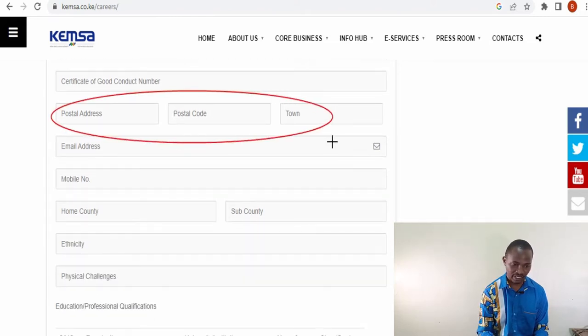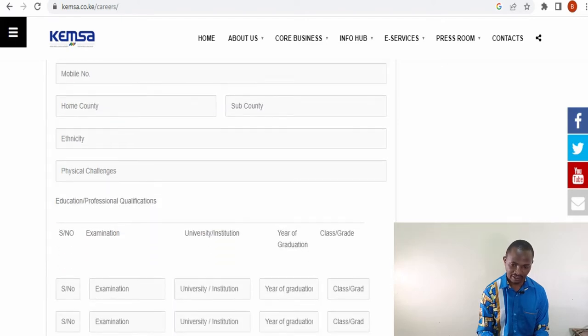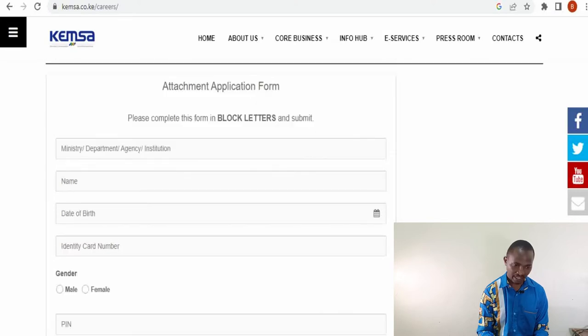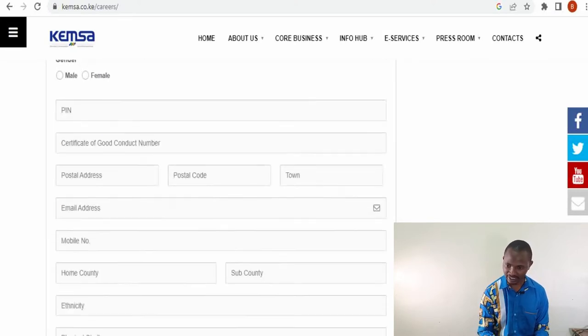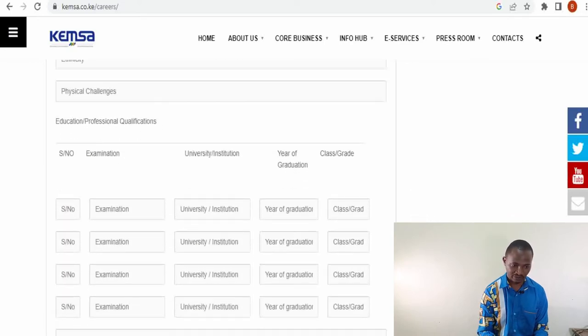Then you need to fill your address and postal code, your email address, your mobile phone number, your home country, and all other these details. I'm not sure whether this site is currently open for application, but hey, there's nothing wrong in trying. All you do is to fill a few details and then upload a few documents.